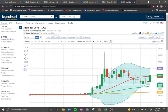So these are my stocks of the week that I'm looking at, other than ENZC, obviously, which is where I'm actually positioned.